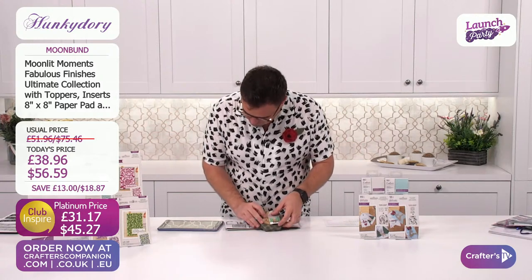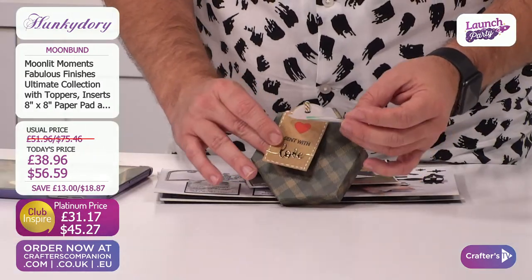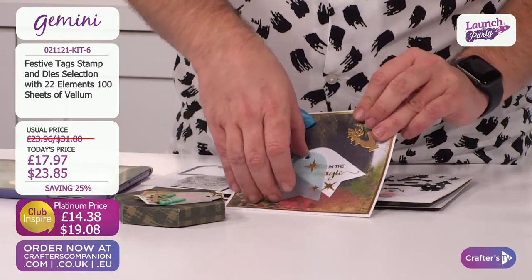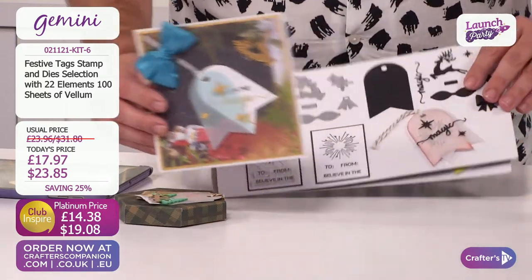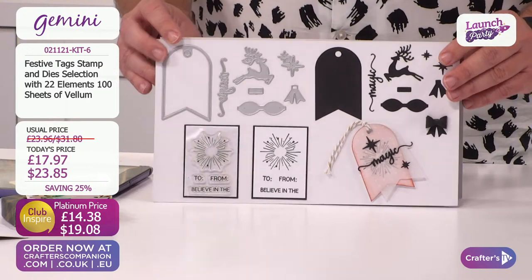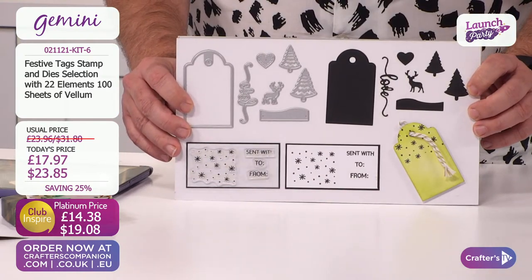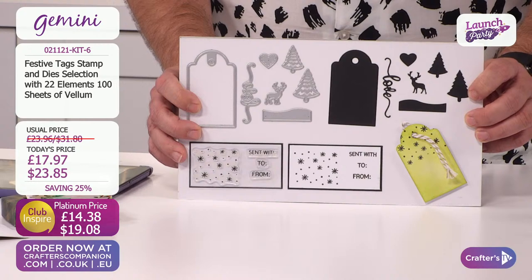This one here, I want to go back to those amazing tags that we showed you before. You guys are absolutely loving these. And I can see why. They make the most adorable little tags. You get all the stamps and dies in here. And then you are also getting the incredible vellum too, which is brilliant. So this one here is your Magic of Christmas, which is amazing. You've got the dancing reindeer there, and you've got your stamps as well. And this one here is your Winter Forest Scene, which is incredible. So definitely grab a hold of those.